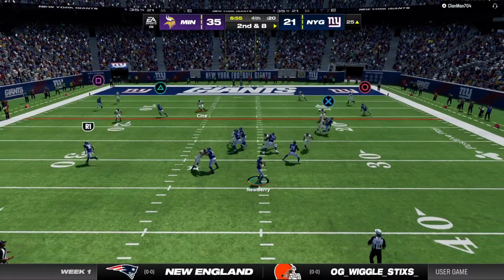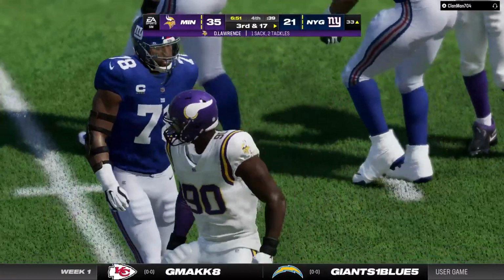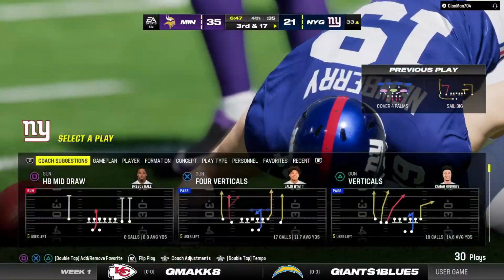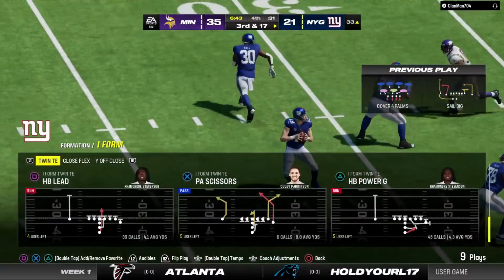Looking to throw on 2nd down. Newberry. Pressure applied, and he's going to be taken down. They sack him back at the 33-yard line. Defensive end DeMarcus Lawrence applied the heat.